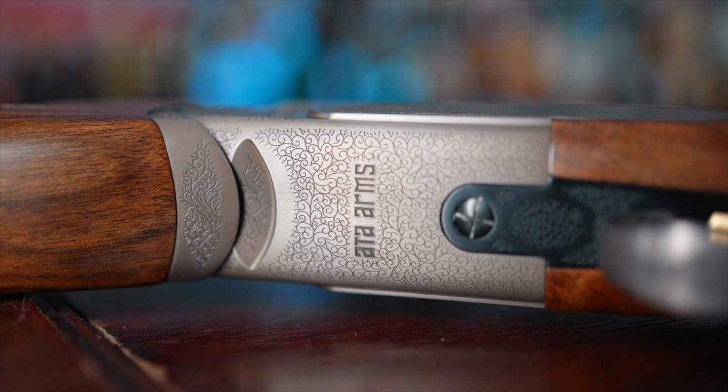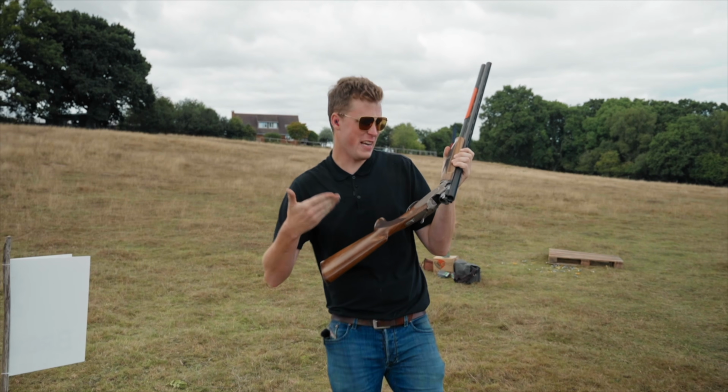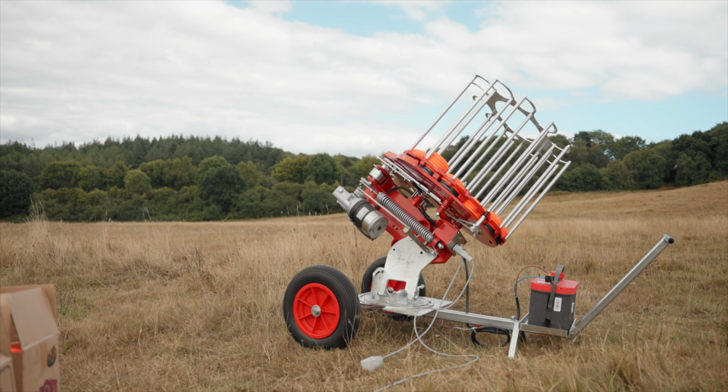The metal-to-metal fit all around the action is of an amazing quality, and the long-term reliability of these, given that they've been on the market for nearly 10 years, if not a touch more, is wild. They're putting up with serious use and abuse. But how does it shoot? Because it's £849, it looks great and it's spec'd well. There's got to be some flaws, right? Let's find out.